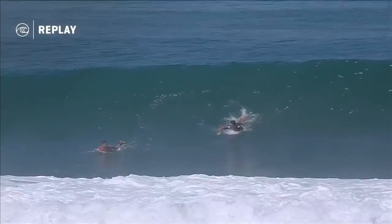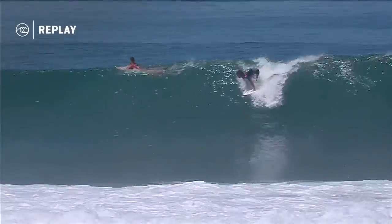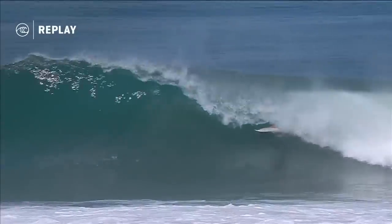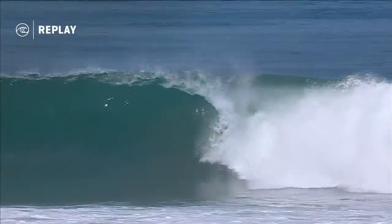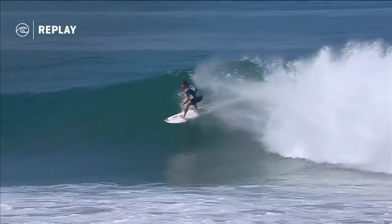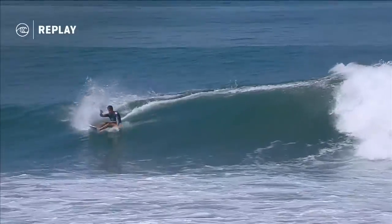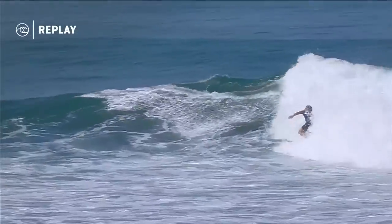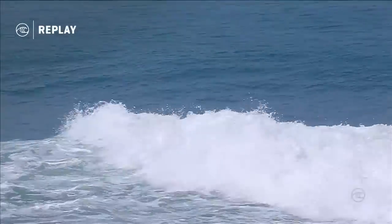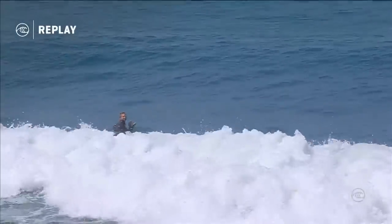Jeremy Flores from France. This kind of looks like his home break called Hossegor as he pulls in nice and deep here again. Just perfect positioning from Jeremy. And then he gets that bonus section through the inside here. Comes out nice and clean. So he's got a better 4-point ride, which I think is a no-brainer. He's definitely done that. It's going to be another great score for Jeremy. And now the pressure sits well and truly on the shoulders of Michael Rodrigues.